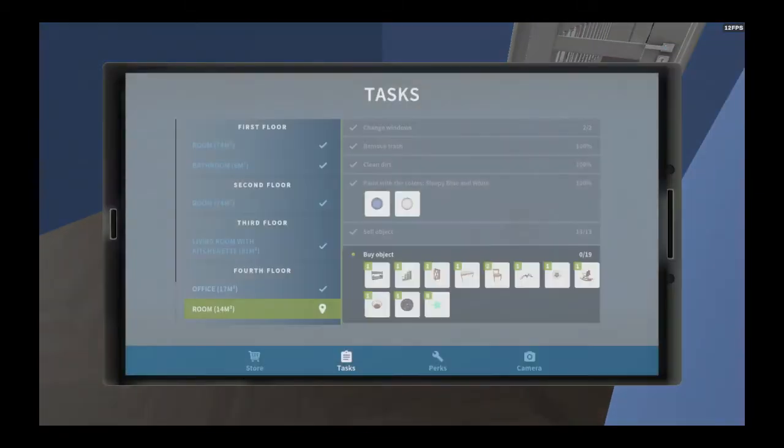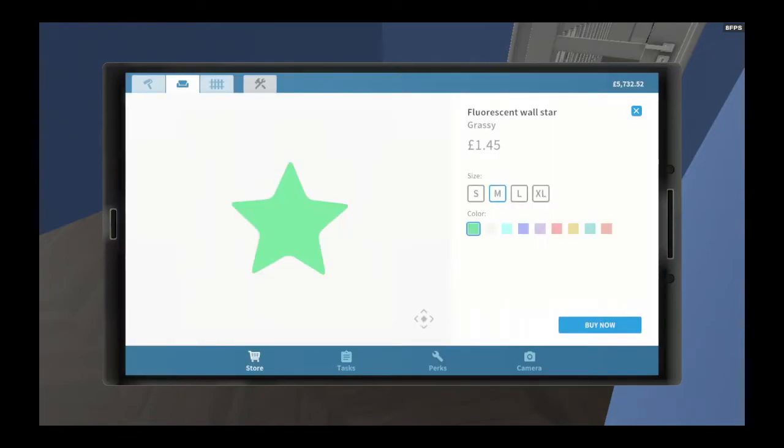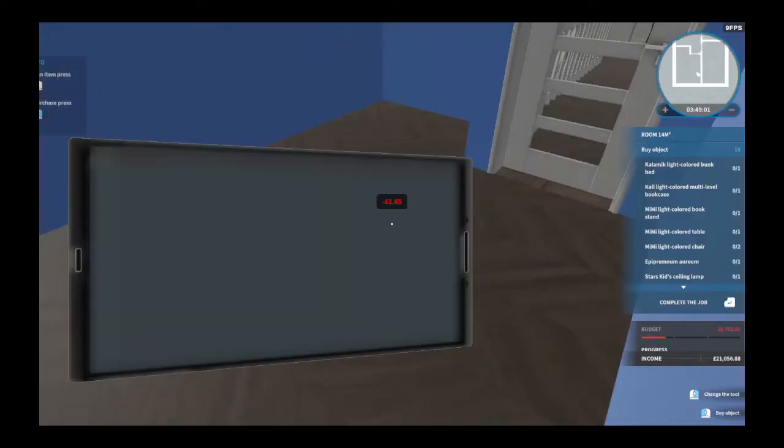Oh, this looks like it's going to be a kid's room. It is going to be a kid's room. But how many of these do we need?